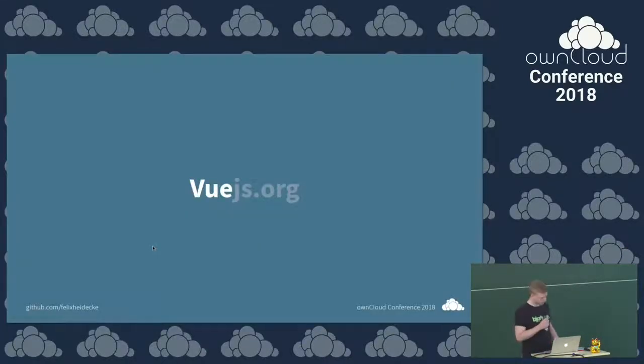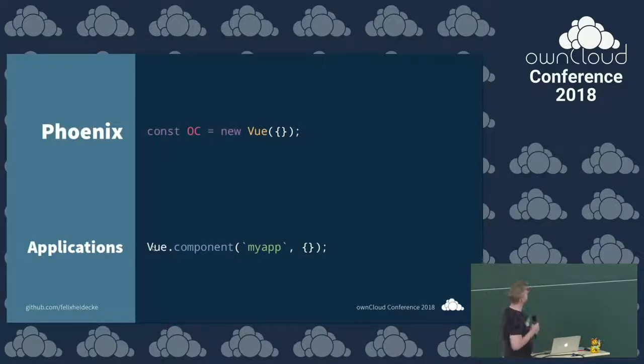So Vue.js is a JavaScript framework, and it's used for building user interfaces. Phoenix itself starts a single Vue instance. Phoenix provides the instance itself, as well as a couple of components like the menu on the left, the top bar, a login functionality, all of that. All the other applications that we, as developers, write for Phoenix are, in essence, Vue components, or a collection of Vue components. So everything lives in one single instance.